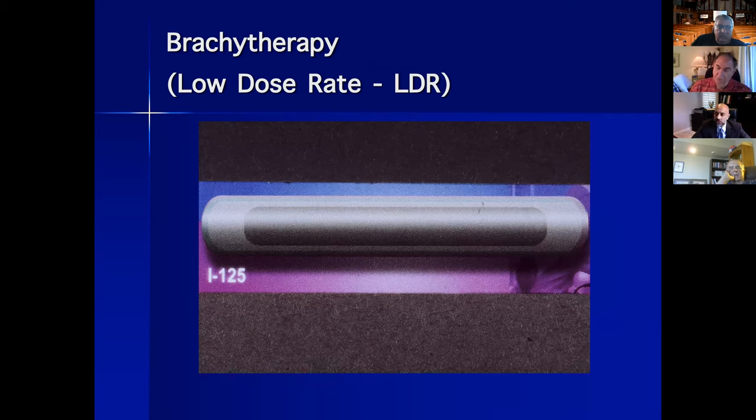And essentially, before all of the radiation technology had evolved, 20, 30, 40 years ago, we didn't have all this fancy computer technology and three-dimensional treatments. And so people came up with the idea that instead of delivering radiation externally from outside inwards, in which case the radiation beams had to pass through a patient, maybe we could deliver radiation by putting it directly inside of a patient's prostate gland.